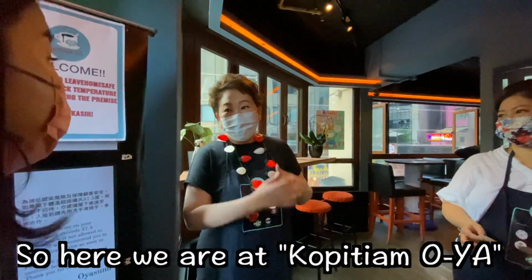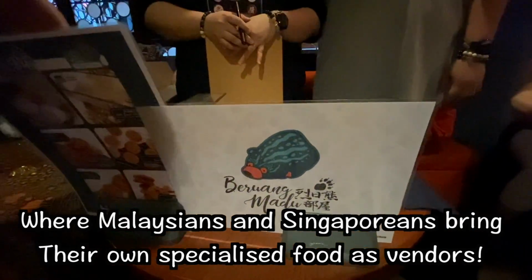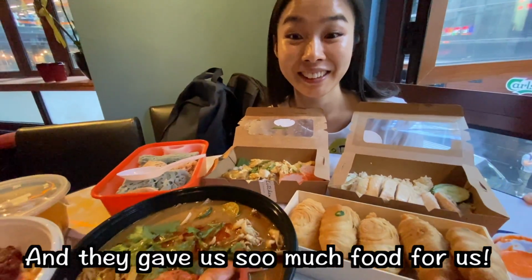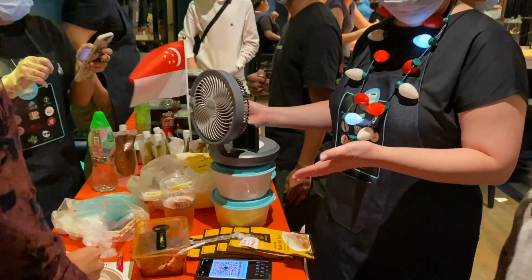So here we are at Kopitiam Oya, where Malaysians and Singaporeans bring their own specialized food as vendors. And they gave us so much food for us. And we are going to review one of the best food that we really liked. Let's go! As you can see, this is a bar for laksas.